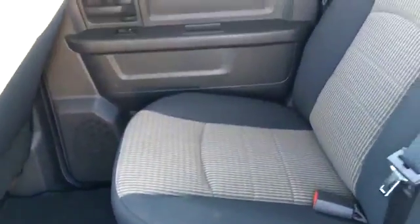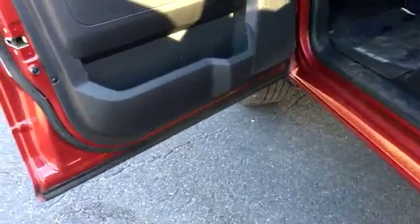We've got dark gray interior with like a pattern in the center and a rag. Two rags. Back seat looks good as well. We got some AC vents back there as well. Power locks, power windows, power mirrors.